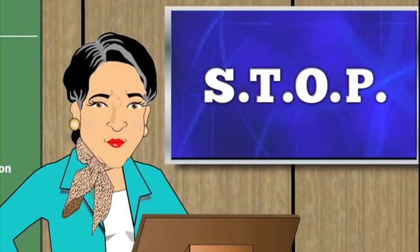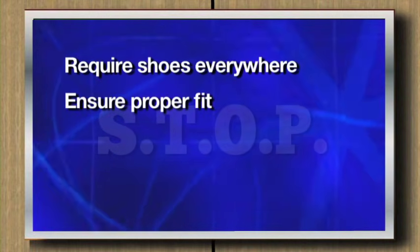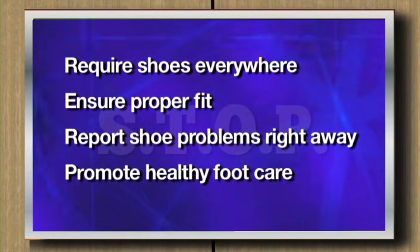We pay a lot of attention to proper foot care. Healthy feet make the resident more balanced and more active. When it comes to shoes, stop and remember. Require shoes everywhere. Ensure proper fit. Report shoe problems right away. And promote healthy foot care.